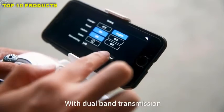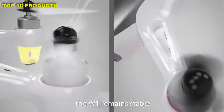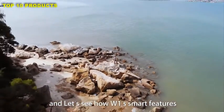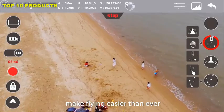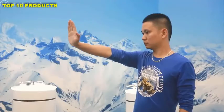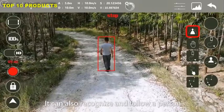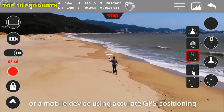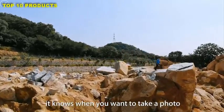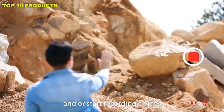With dual-band transmission and high-efficiency brushless motors, the W1 remains stable even in adverse conditions. But wait, let's see how W1's smart features make flying easier than ever. W1 can be controlled with simple hand motions. It can also recognize and follow a person or a mobile device using accurate GPS positioning. At your signal, it knows when you want to take a photo and/or start recording a video.